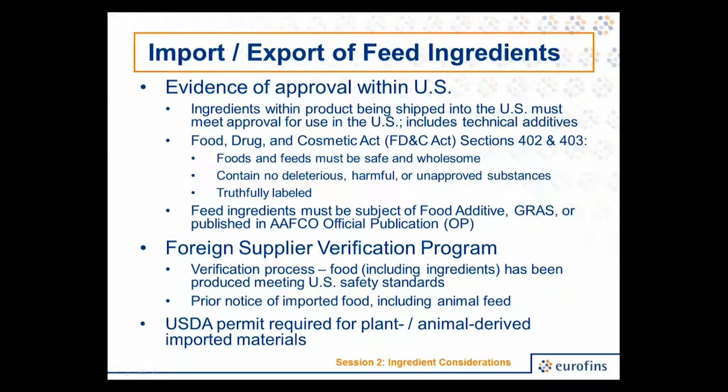Now, I would go through the foreign supplier verification program, but Gary went through that very clearly and cleanly. It's just the fact that really there has to be some verification process that the ingredients being produced do meet U.S. safety standards, and there does need to be a prior notice of any imported food, including animal feed. And finally, if your ingredient is being derived from plant or animal imported materials, you actually may need to speak with the USDA to obtain a permit for that aspect. Next slide, please.